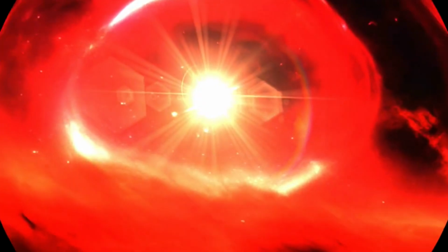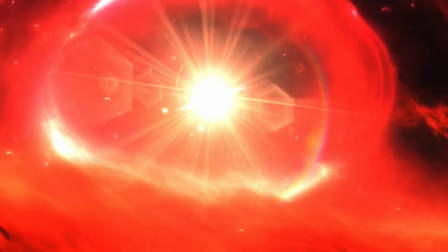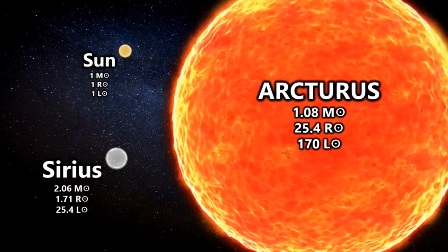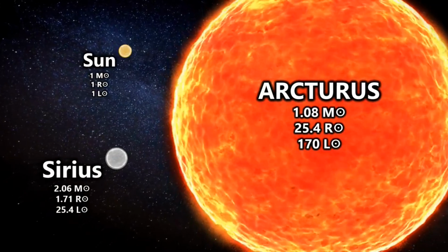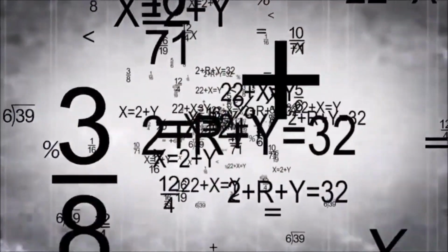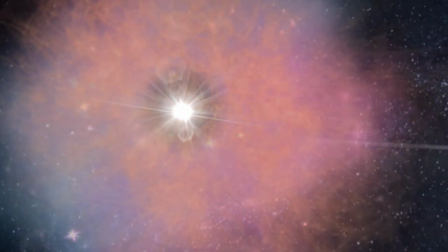Finally, once Arcturus exhausts its helium supply, its outer layers will likely bleed off, leaving behind that red dwarf remnant. But the question is, how long will this take? With Arcturus' estimated mass of about 1.1 to 1.2 times that of the Sun, a rough guess says that the star likely has a remaining lifespan of a few 100 million years left, before it finally exhausts all that nuclear fuel and becomes a white dwarf.